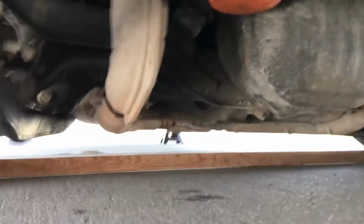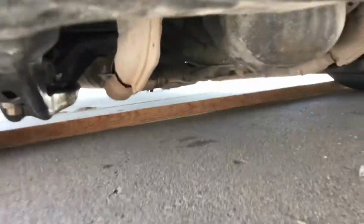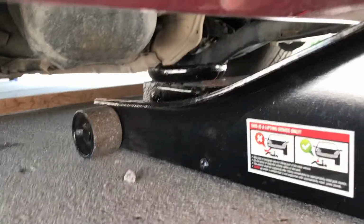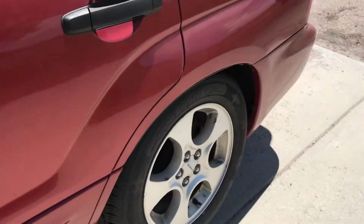I have to get right back there, just behind the drain plug, and the jack will only fit so far. So, yay. Got my two front tires off, got these lugs loosened, I'm about to take them off.